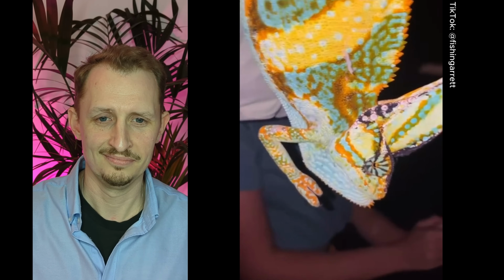This is a veiled chameleon. Very large male. This is another veiled chameleon. Check out those pretty colors. This is a baby. He's about the size of a quarter. He's going to grow really fast though.